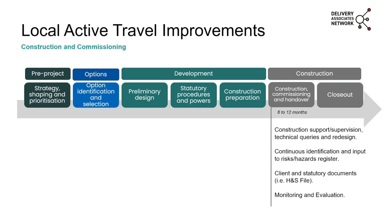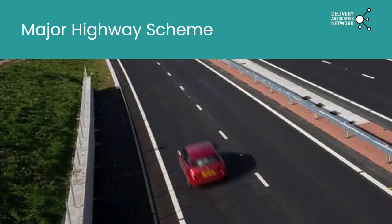But right at the beginning of the strategy and shaping and prioritisation, there would normally be a strategy to set out how success is measured, what this scheme is going to deliver and what its aims and objectives are. And usually there's a period following handover and completion, for a year or up to 5 years, where that monitoring and evaluation could take place. So that would be linked to certainly the funding that's provided. I think that's our last slide for local improvements. James, can we move on to the next one?